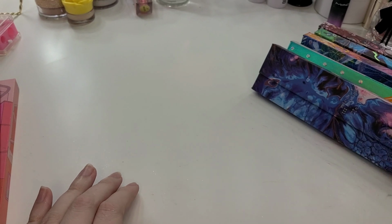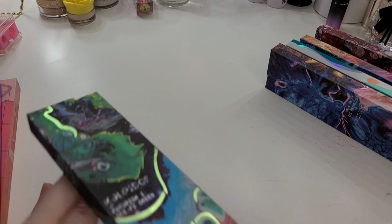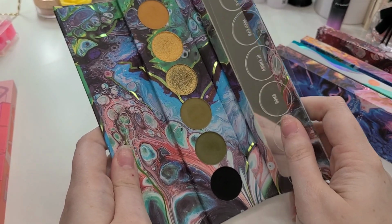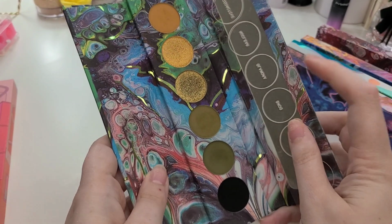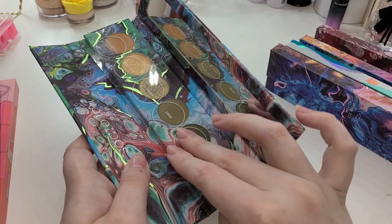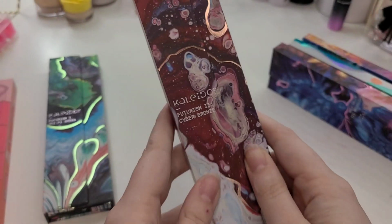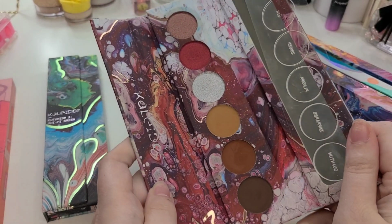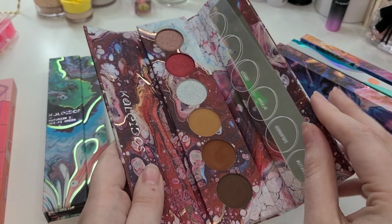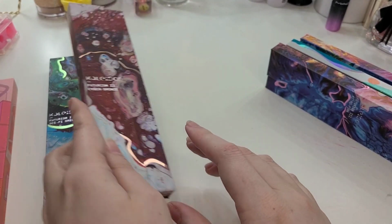Now let's go in order for these. So we have Futurism 1, which is Sci-Fi Green. If you ever want an in-depth video on Kaleidos or the palettes or anything, just let me know. But this is the Sci-Fi Green. I love that you get the matte black in here. That's one of my favorite matte blacks of all time. Very pigmented, very beautiful. We have Futurism 2, Cyber Bronze. This is also a little bit more neutral, but you get the reds in here as well, and then the silver, which is a cool combo, honestly. Haven't really seen that in a lot of palettes.